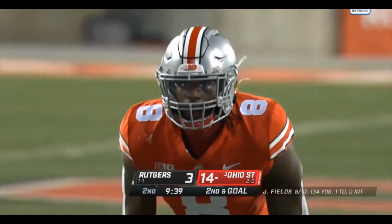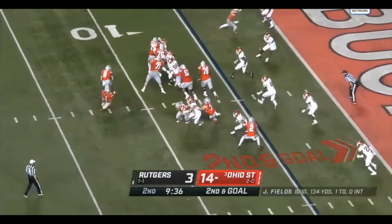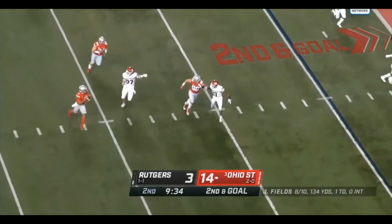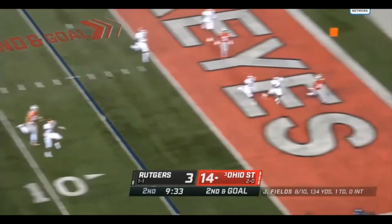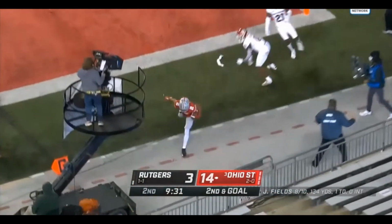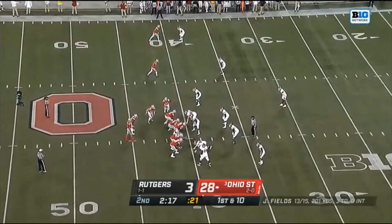Here's the little stuff that makes Chris Olave special. As Fields throws this ball to the end zone, the defender is in a solid position. Olave, however, comes back to the ball and cuts off the defender. If he sits back and waits for the ball to get him, tries to catch it low, the corner has a chance to get his hand on it, and who knows what happens. Instead, Olave comes back to the ball and doesn't give the defender a chance to make a play.